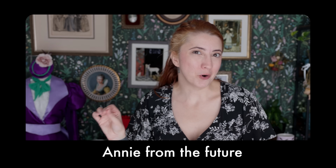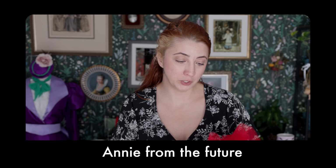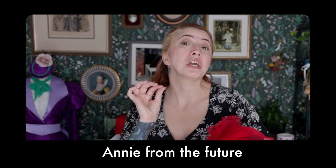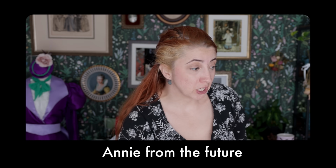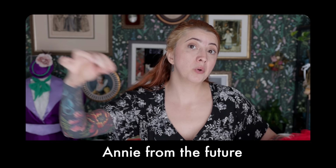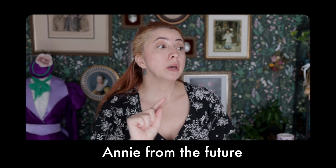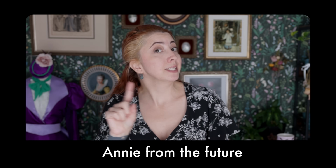I'm trying to do a little bit more of like a tutorial and like giving little tips on how to do things, and then turns out I am a horrible teacher and I keep forgetting to tell you things. So when you gather something, when you run it on the longest stitch on your sewing machine, you want to be sure when you are pulling the thread to gather it, you are pulling the bobbin thread. That is very important because, contrary to what I actually believe, the sewing machine is not magic.